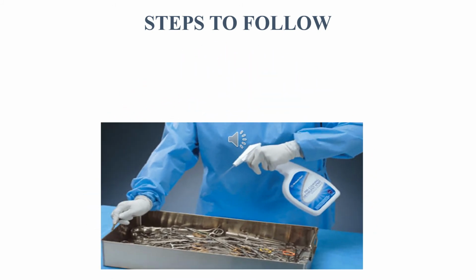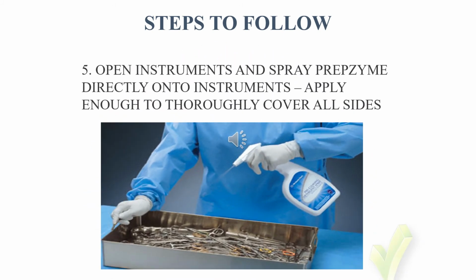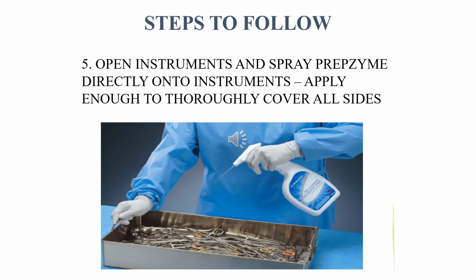Once you've opened up your container, you want to make sure that all of your instruments are open, like scissors, hemostats, anything that closes. You want to make sure that it's open so that when you spray the Prepzyme on the instruments, it gets into all the crevices and little hidey holes of the instrument. You want to spray enough of the Prepzyme to cover all the sides of the instruments, but not enough to soak it. Also, if you have instruments that are sharp or very delicate, separate them from the rest of the instruments so that they're protected.